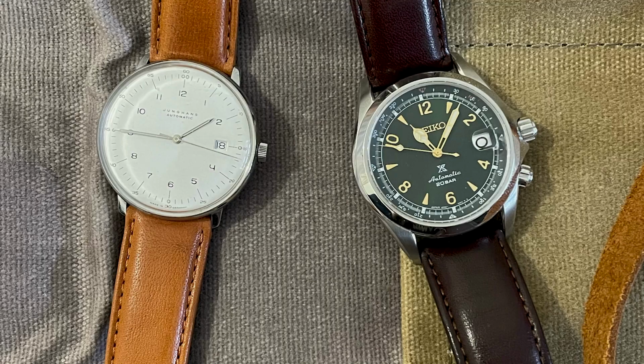I had a few images in the mailbox. This one here comes from Gareth. And he put the Seiko Alpinist and a Junghans Max Bill on the Caseback number 1 and number 2 strap. Great watches, great combination, great look, I must say. So thank you very much for that image.